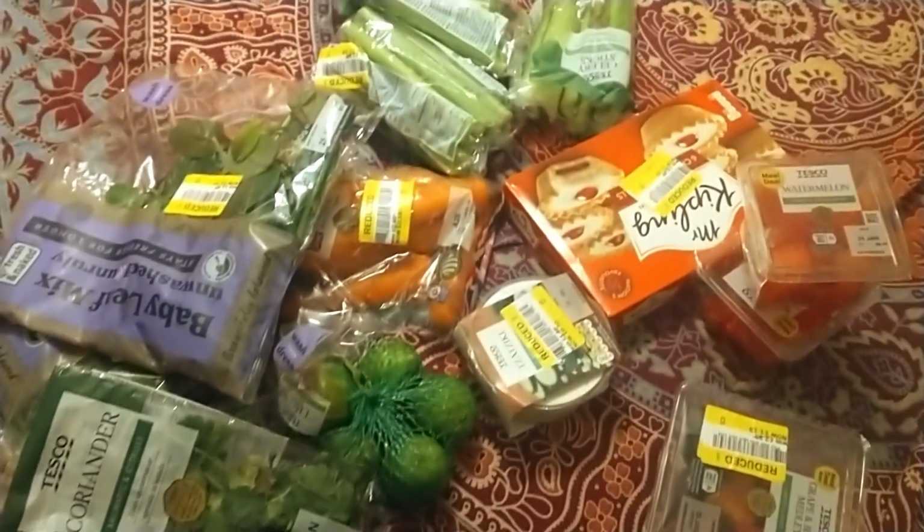Just got an Olio haul. Show you. Ta-da! So the berries are going to go on our porridge. The watermelon is going to get demolished now. And I'm thinking some sort of salad for lunch tomorrow.